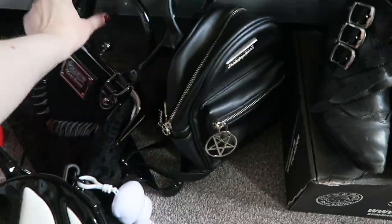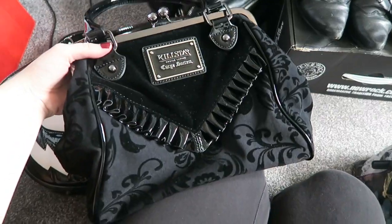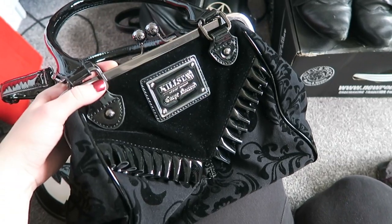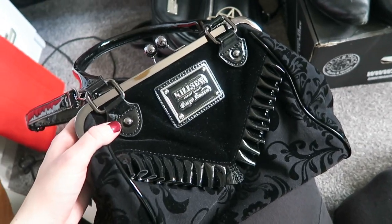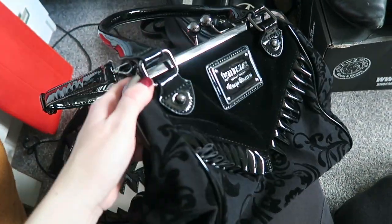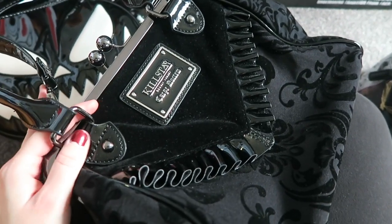And then of course, I'm stuck between this. You've seen my Killstar haul, one of them. I did feature this in, I think it is my latest one, but by the time this goes up, I probably will have another few. Yeah, I fell in love with this bag and I really want to take it, but I'm worried it's a bit too fancy. I'm not sure.